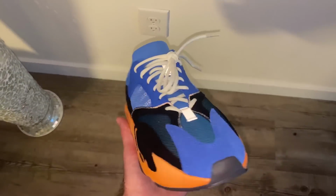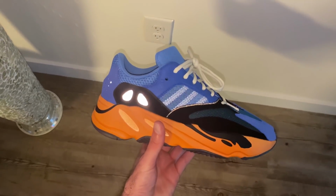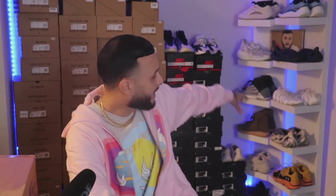So in today's video, we're gonna be taking an early look at the upcoming Yeezy 700 V1 Bright Blue, which are set to drop this coming Saturday, April the 17th, retailing at $240. So where do these joints stack up when compared to the Suns, as well as other previous Yeezy 700 V1 colorways? And will these be another Yeezy that will be added here to the personal collection?